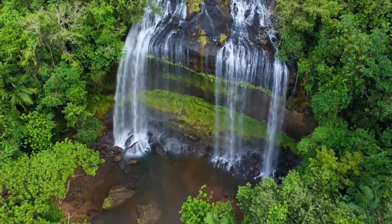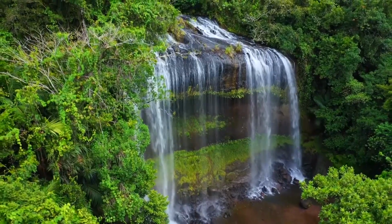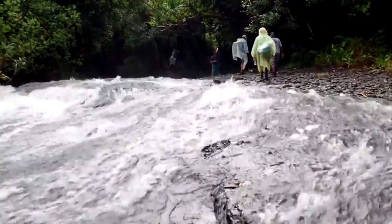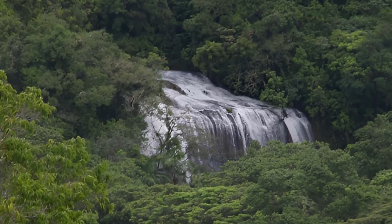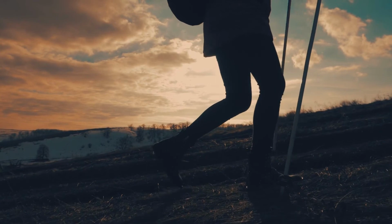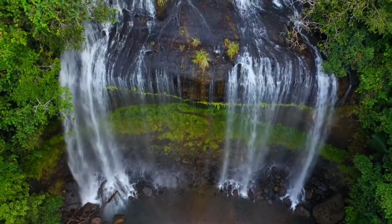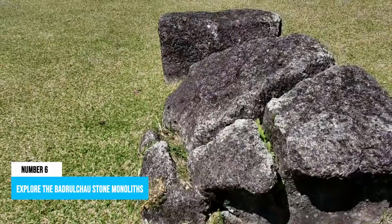Also, while the waterfall is undoubtedly the main attraction here, you will find the surrounding scenery to be quite amazing as well. Thousands of tourists make their way here every year to experience this exciting sight firsthand, and you will definitely enjoy the experience too. Note that to get to the waterfall, you will have to take about a 30-minute trek as the site is only accessible by foot. However, you can rest assured that the scene at the falls is enough reward for your efforts. Number 6. Explore the Badrul Chow Stone Monoliths.